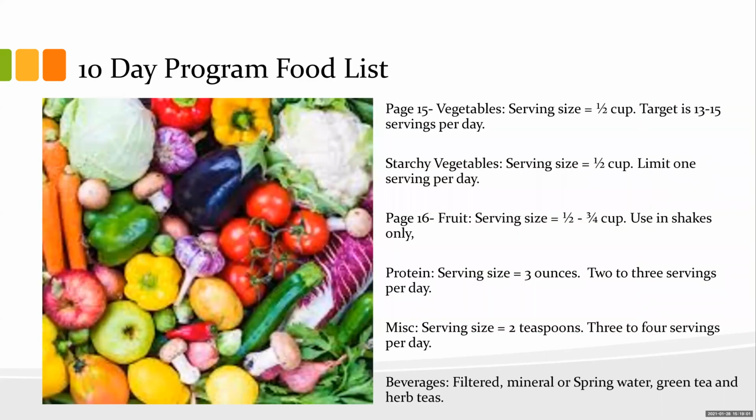All right, so here's your program list on page 15. Remember, it gives us our vegetable serving size. Half a cup is your target, 13 to 15 servings per day. If you want to do it all at once, awesome. If you want to split it up throughout the day, that's awesome too. Starchy vegetables, only half a cup. If you think about why we would limit the starchy vegetables, you'd be correct in saying that it's because they're higher in carbohydrates. So we want to limit that to 1 per day.